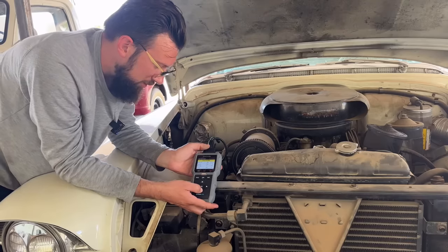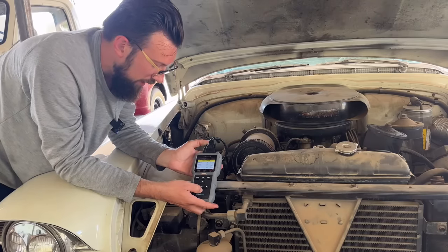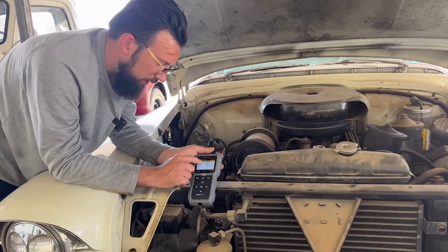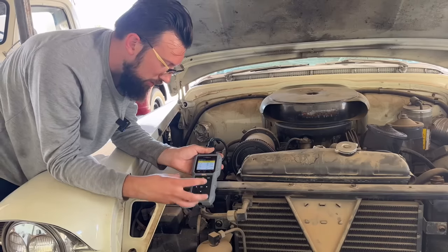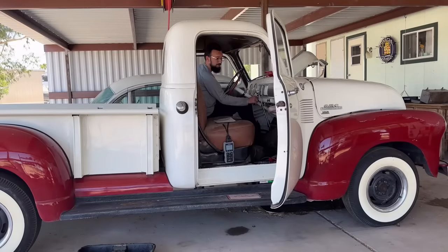74%, which is accurate. This battery is maybe 3 years old. 65% charge. This car has been sitting for a while, so that's accurate. A voltmeter will tell you the voltage, but it doesn't tell you the actual health of the battery, and you only know that when you put it under load. The 500B will also do a cranking test for the battery.